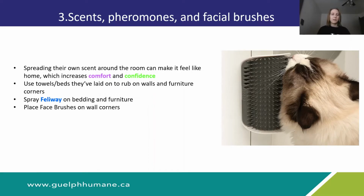If you get a Feel Away diffuser, you can put it in the room and it lasts for a month and you don't have to do any maintenance with it. It just releases the pheromone into the air. And then having these face brushes, like in the picture here, and putting them on your walls in that room, it's just one more opportunity for them to come out and rub their face on it and mark on their own. And it feels nice and cats like to do it, so it can be a bit enriching as well.